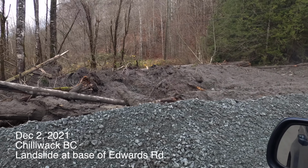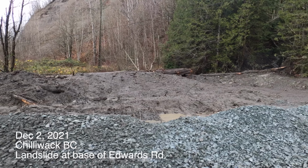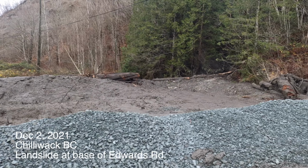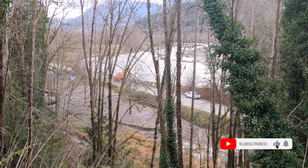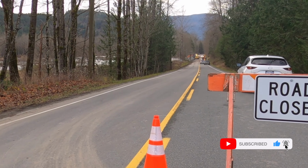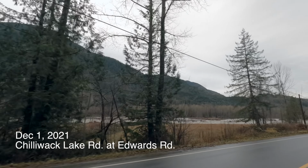Okay, so it's December 2nd now, and there was torrential rain again last night, and there was some word that the road up here at Edward Street had some major issues, and there were dump trucks running up here all night, running gravel and rocks up to help stem the problem and save the road.